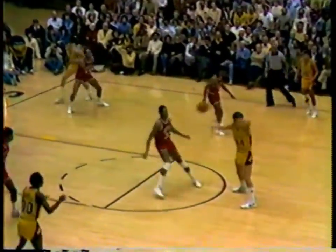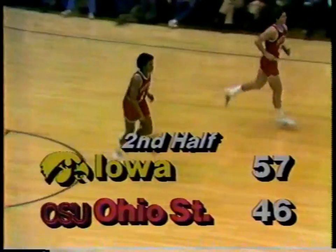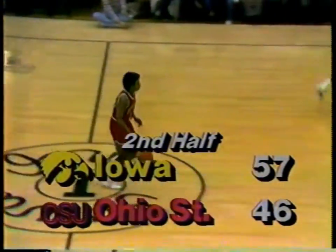Let's watch the Hawkeye offense a little bit. Bobby Hansen, Craig Anderson, and Mark Gannon playing the inside triangle. Watch, they're very patient. The Hawks are patient with their offense. There it goes, inside. And Hansen with a great turnaround jumper. Some might have said that he forced that one just a little bit, but it went in nevertheless. Iowa back on top by 11, 57-46.